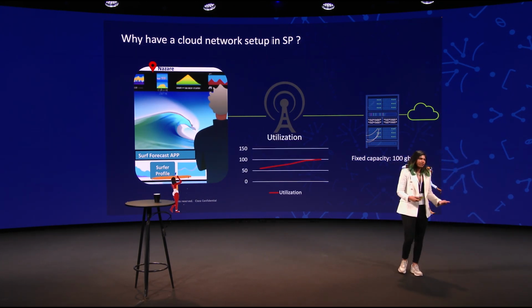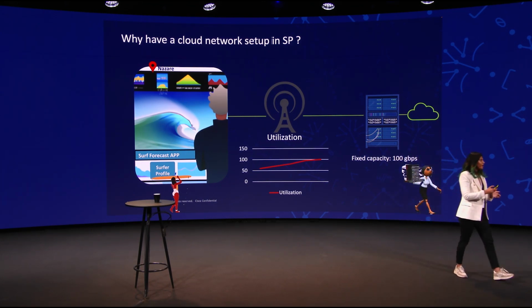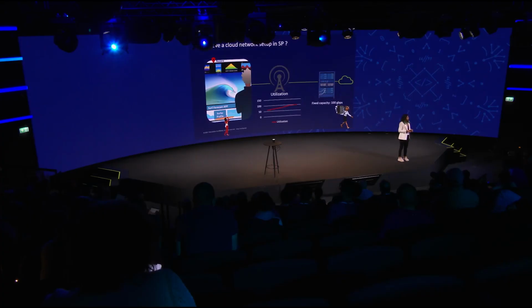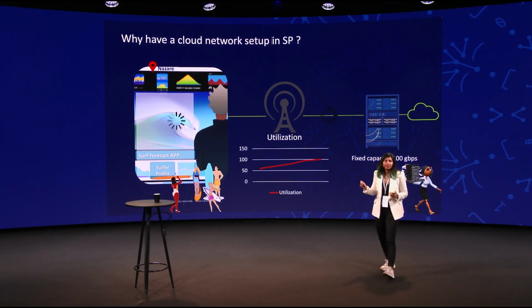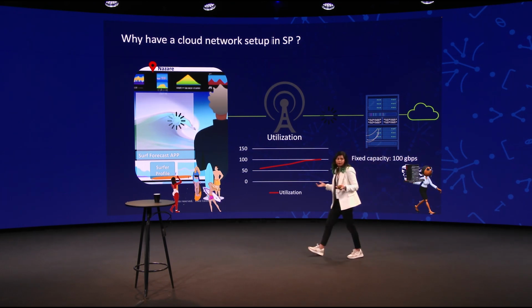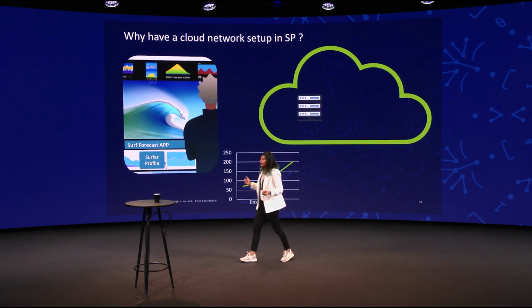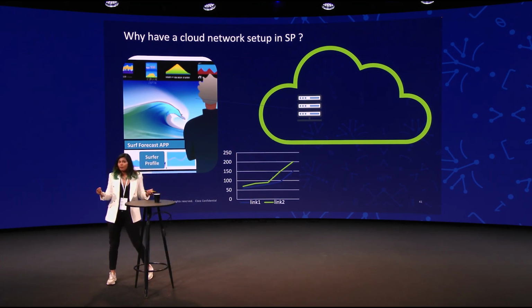Obviously, since there's a competition going on, everyone's on the app. Everyone's checking what the surfers' performance is like, what's happening in the location, what's happening with the waves, and so on. As a result, we hit the capacity limit, and the app slows down. But if we had a cloud setup, the performance of the network and the app would have been much better.